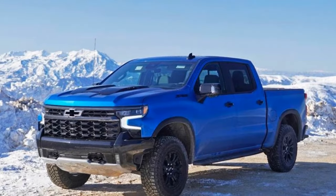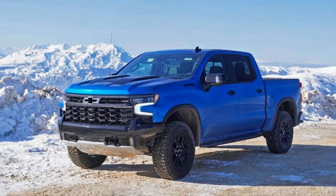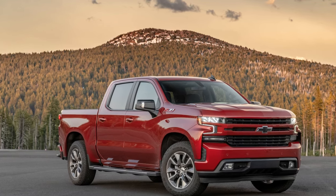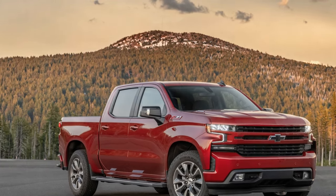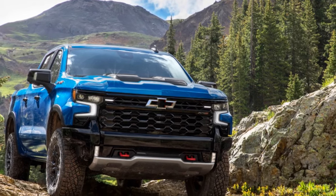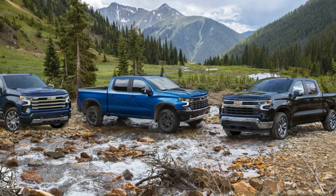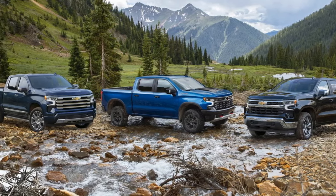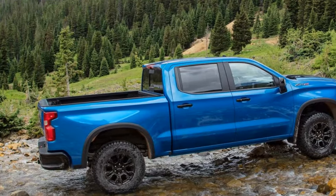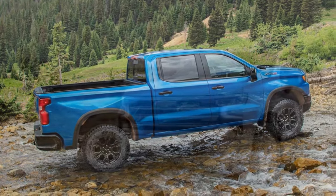Speaking of speed, the revised Duramax makes for a noticeably quicker Silverado. When we tested the first-generation engine in a 2020 Silverado LTZ, that truck hit 60 miles per hour in 7.1 seconds and ran the quarter mile in 15.5 seconds at 88 miles per hour. The 2024 ZR2, despite weighing an extra 145 pounds and wearing Goodyear Wrangler Territory MT tires, dispatched 60 miles per hour in 6.8 seconds and cleared the quarter in 15.3 seconds at 89 miles per hour.